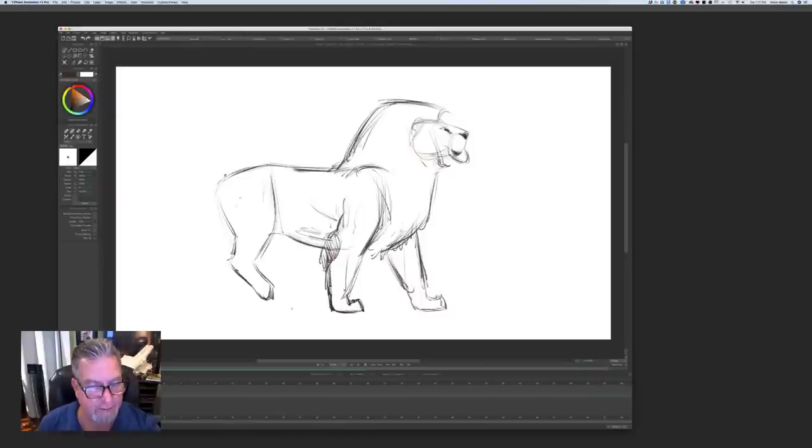Ta-da! Just like that. The back feet don't have as much flexibility as the front feet. That's another thing to think about. And you'll see that they're a little bit smaller.